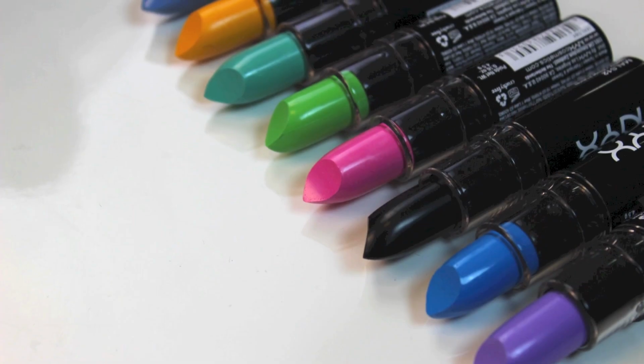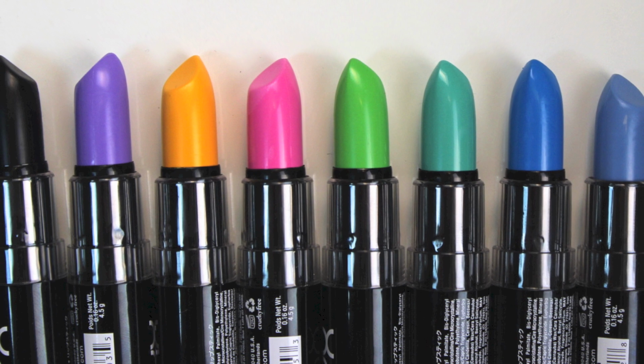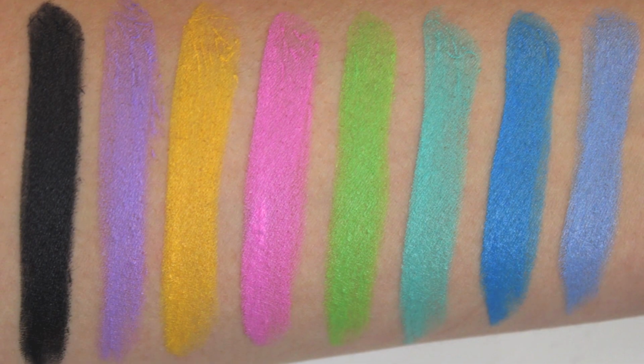So first, more about the collection. The NYX Macaron Lippie line is full of neons and pastels and everything in between. They're generally more unconventional lip colors. They retail for $6 individually, and there are 12 shades in the line. Today I have 8 to show you.